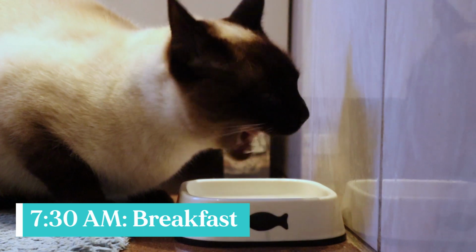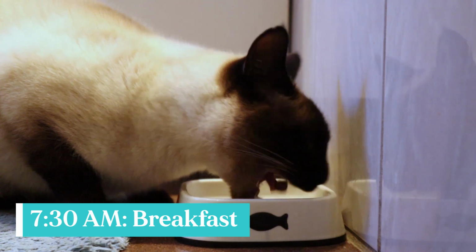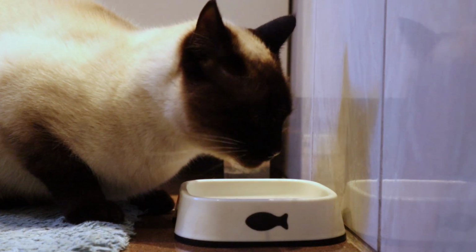So around 7:30 a.m. is usually when we get up, and the first thing we do is give the cats breakfast so that they're out of our way while we get ready for work. Because it's just the most important meal of the day.